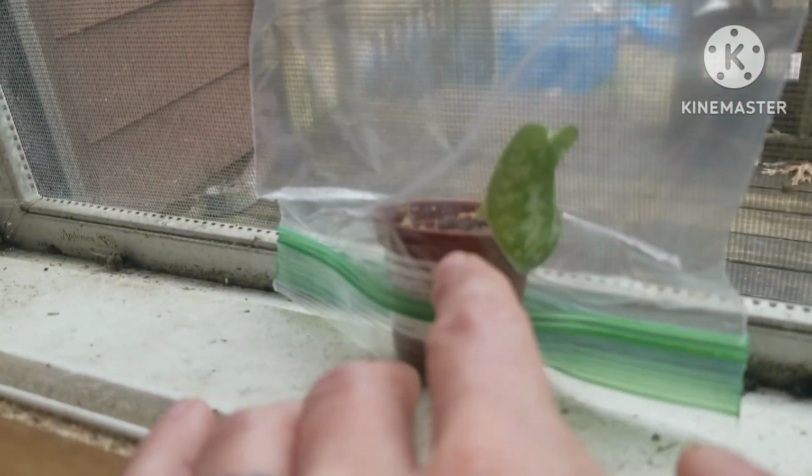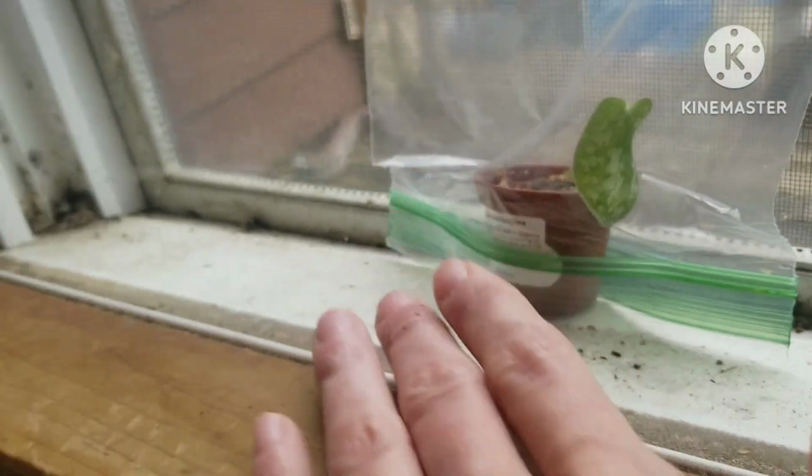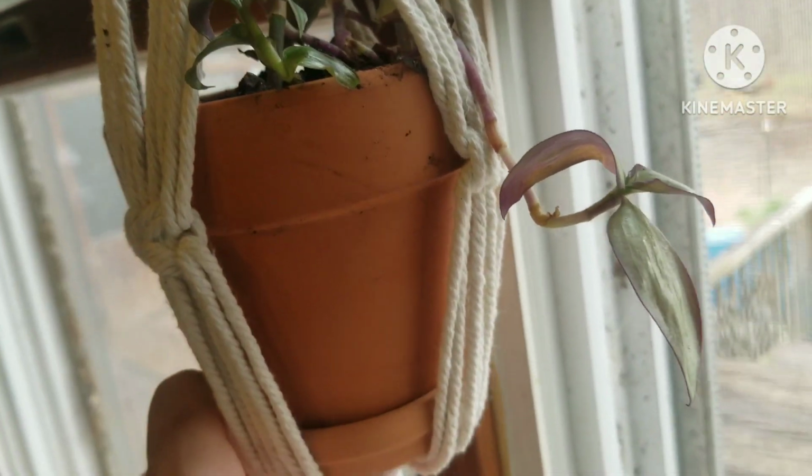Then there is a pothos. I can't remember the variety, but I got another one in the kitchen. Silver inch plant, Tradescantia, Wandering Jew. It's doing okay.